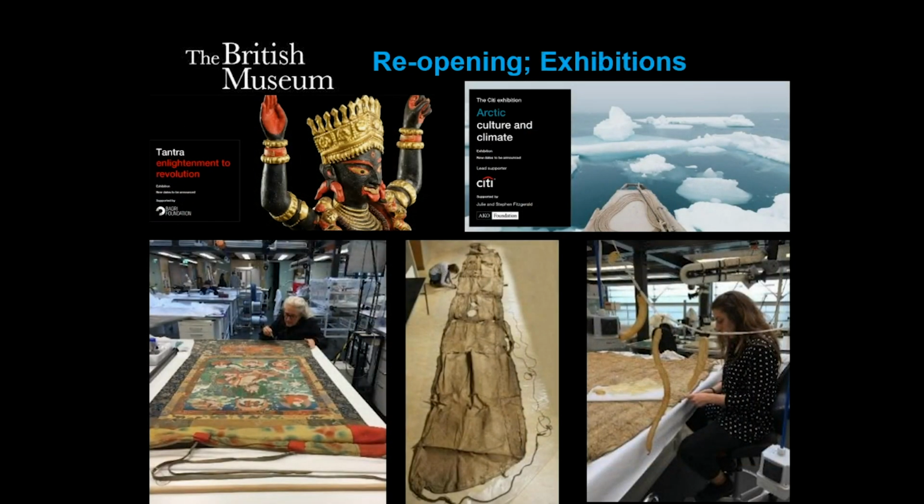When we left the museum, we were a matter of weeks away from opening our exhibition called Tantra. The view immediately below, Tantra: Enlightenment to Revolution, is one of our conservators working on the type of objects that you'll see in there. Basically, we got a lot of the objects installed and prepared for an exhibition which was pre-COVID.